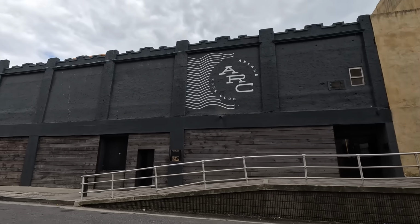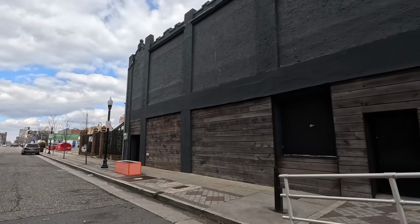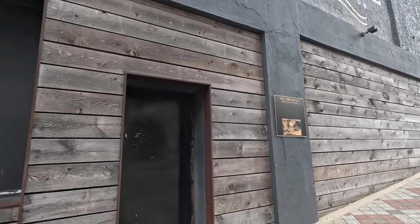Same thing with Ripley's, believe it or not. It's been about 2 years now since it's closed. I haven't heard anything coming in here. Whoever comes here is going to have a hard time rebranding. It's pretty much built for a Ripley's. But I haven't heard anything, and if I do, I'll let you guys know.